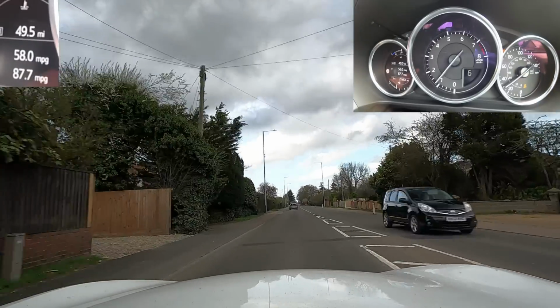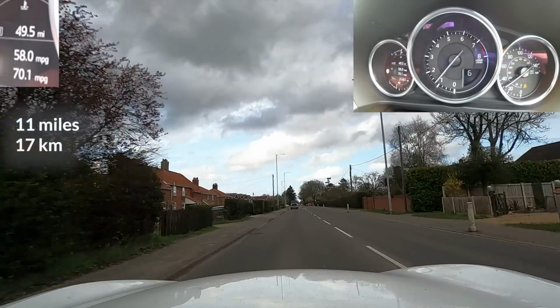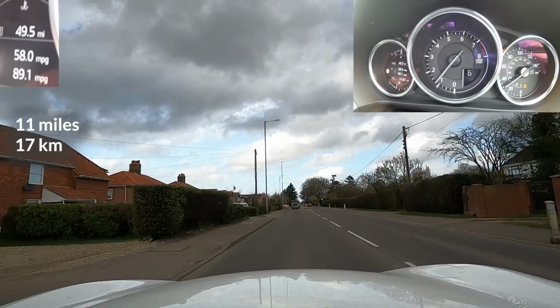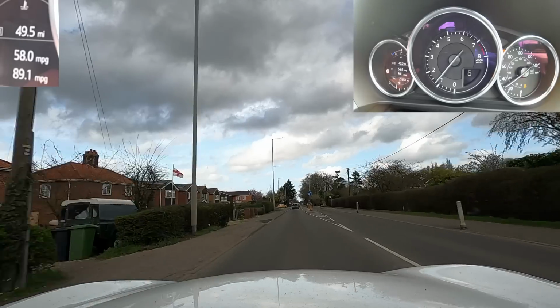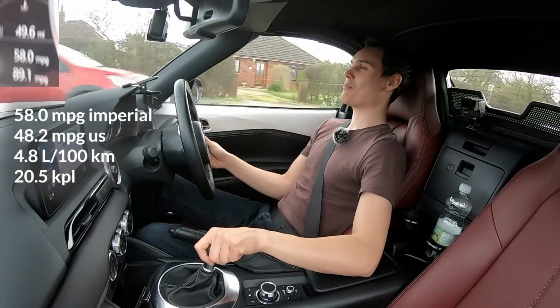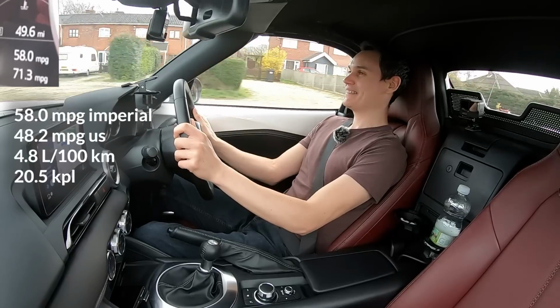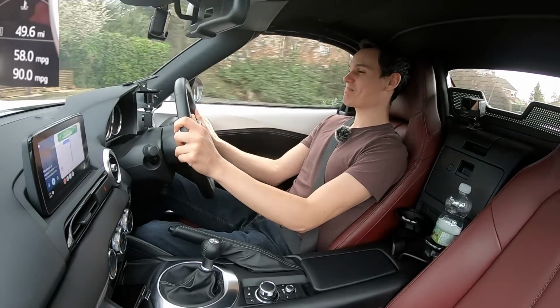Oh, is that a 50 zone? 10 miles left, or a bit more than 10 miles left, 11 miles left. So it's not all urban yet. Down to 58 miles per gallon now. It's the first time my average has started coming down. It's been up all the way here, going up, up, up. And now it's starting to come down again.